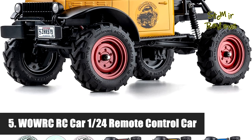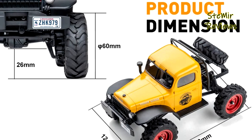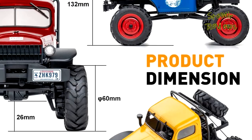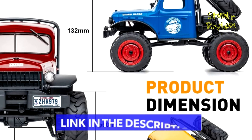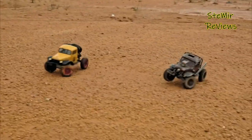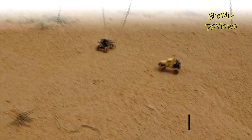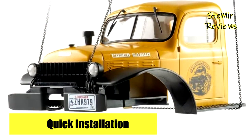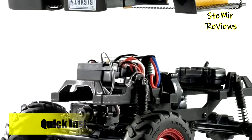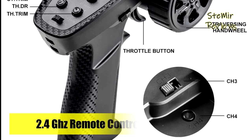Number 5 in our top is from the WOWRC brand. As the first product of the FCX24 series, the car body is the Power Wagon in 1949, which appeared in the form of a mud off-road truck. Unlike the SCX24, we are more cost-effective in terms of the configuration of the whole vehicle. Beautifully painted hard plastic car shell, there are red, yellow, and blue colors to choose from, while providing a personalized story background stickers, or even DIY your personal vehicle.